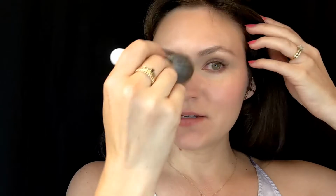Okay, now I'm gonna warm up the face just a little bit with some Westman Atelier Butter Bronzer, just hitting the perimeters of the face. Like I said, everything I'm doing right now is really just to bring some color to the face, make me look a little more fresh, a little more awake, bring back some vitality.